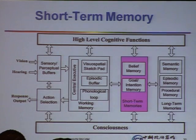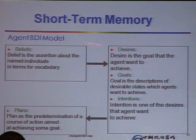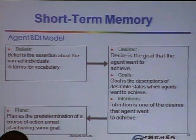Now for the short-term memory. Here we use something like an agent, because originally I did a lot of work on multi-agent systems, so we are familiar with agents. A famous agent model is BDI: belief, desire, and intention. This is very famous. So for the short-term memory, we also use the BDI model to describe it. You see the belief, the desire, and the goal, intention, then planning. So this is also very useful for describing the CAM short-term memory.